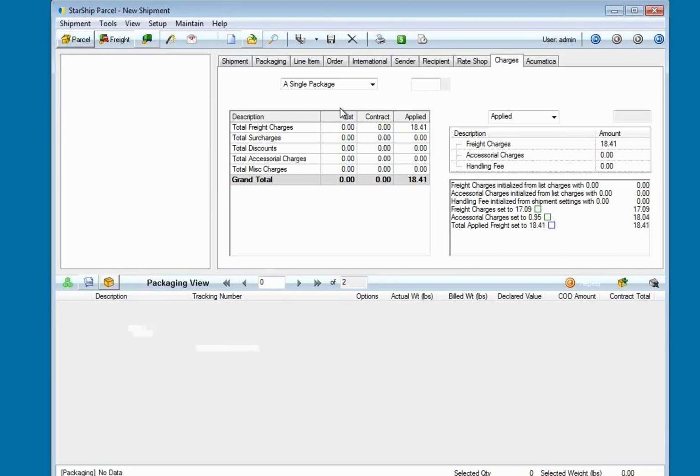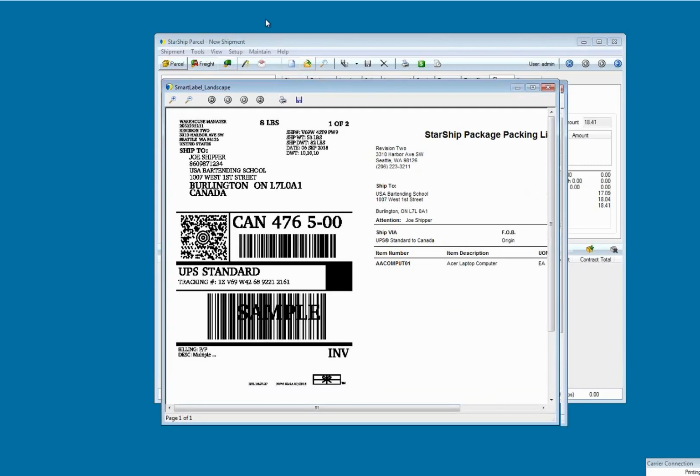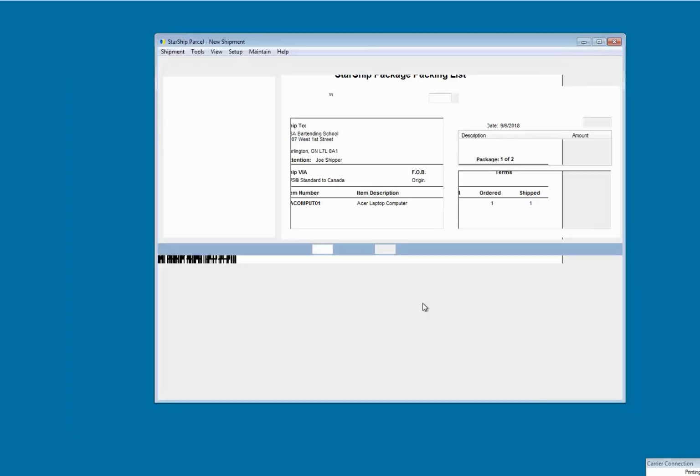Okay. Also, for the sake of the demo, I am using what we call our smart label. So the smart label does print, as you can see, the shipping label and the packaging list together. So this would go to a laser printer. But as I just mentioned, most certainly we can send our shipping label to a thermal printer. And if you wanted to use Starship's packing list, you actually have the option. That can go to a thermal printer as well. Or you can just send it to a laser printer and print it to paper.